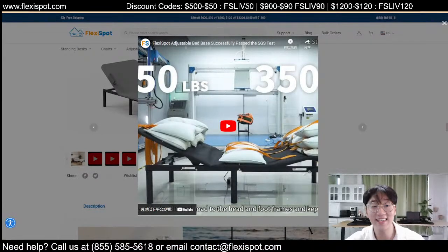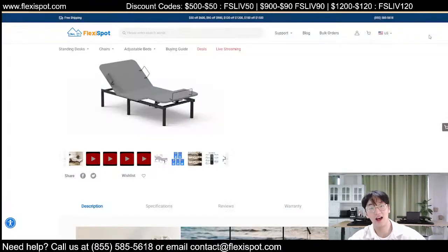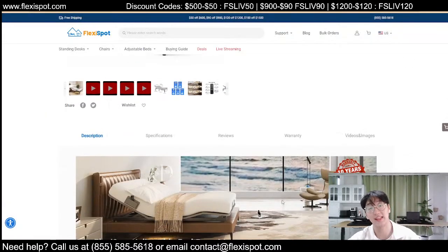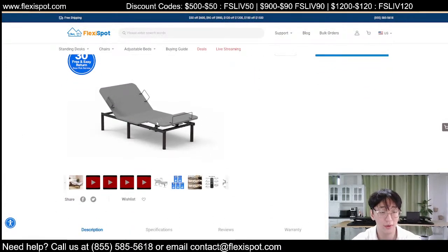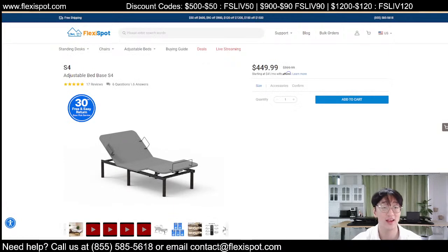All right, did you guys see that? I honestly got surprised about the way they tested it, since it's so meticulous, and this thing really is sturdy. And if you don't believe that it's that sturdy after that video, then that's on you. But here at Flexispot, we test our products very well so that our customers, you, would love our products.